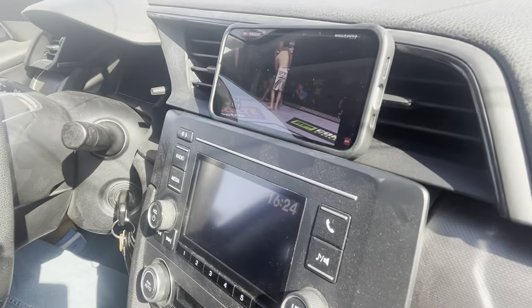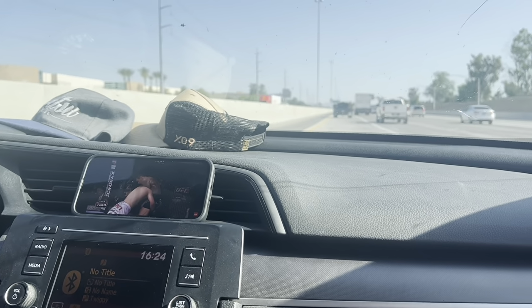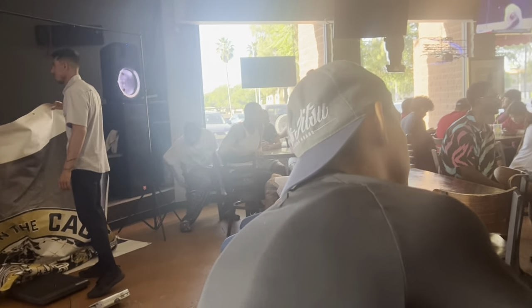Finally in Phoenix, weigh-ins, 40 minutes away still. Just watching some UFC, getting hyped. RDA versus Khabib. Traffic's terrible right now. We're hating it, but it's doable. Weigh-ins about to start. Ready to weigh in and get some food.